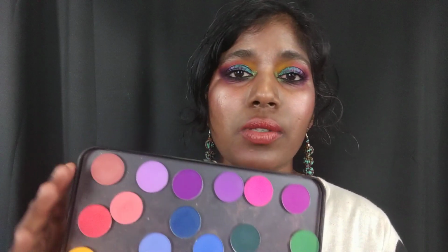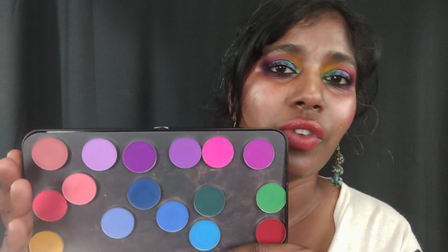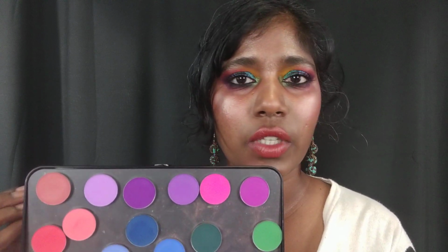That's usually how I look at it, but the bundle deal and the price tag was so incredible. 16 eyeshadows, I bought this for $45. Can you believe it? 16 eyeshadows for $45. That puts it at $2.80 per eyeshadow. We could round it to $3 per eyeshadow. Pressed powder eyeshadow is a really good price, and that too from ColourPop, with the pigmentation and quality and the blendability. I was so happy. It was an incredible steal. I just could not say no to that, so I bought it.